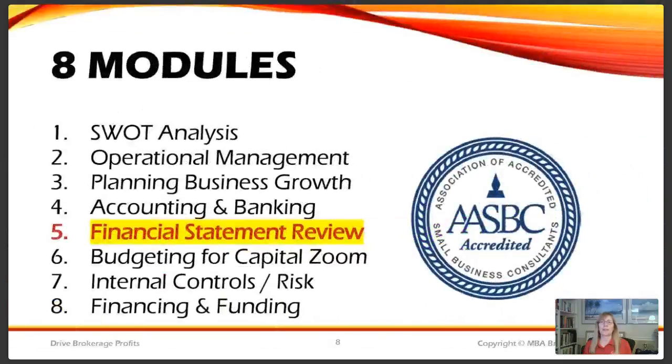Today is our 5th module out of 8. So 5 is financial statement review. We've already gone over the SWOT analysis, operational management, business planning for growth, accounting and banking. So last module, we touched briefly on accounting and we talked about the financial statements. Today, we're really going to zoom in for a close look at those financials.